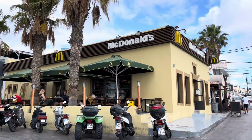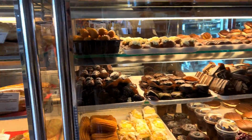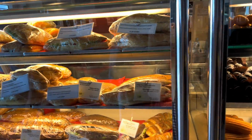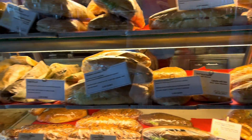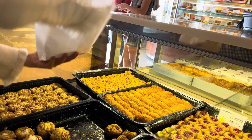I'm in the main square of Fira, just walking around. Probably gonna head to some statues and monuments before heading back. There's a McDonald's here. This place got really rave reviews on TripAdvisor, so I thought I would try it. However, I'm sure I ordered all the wrong things. It was really crowded, so it's guaranteed to be fresh.